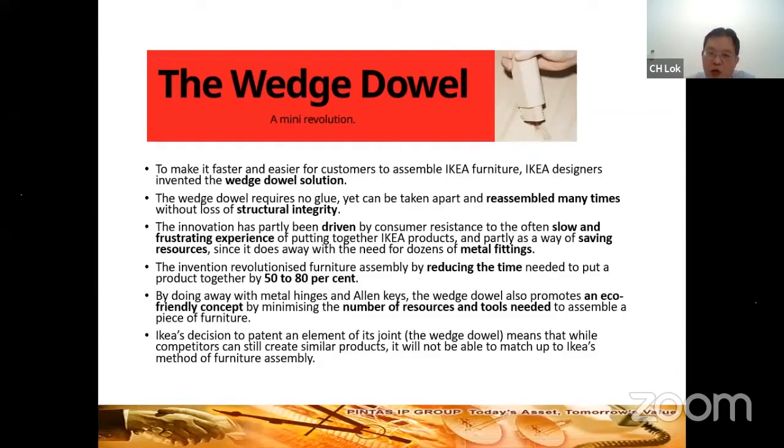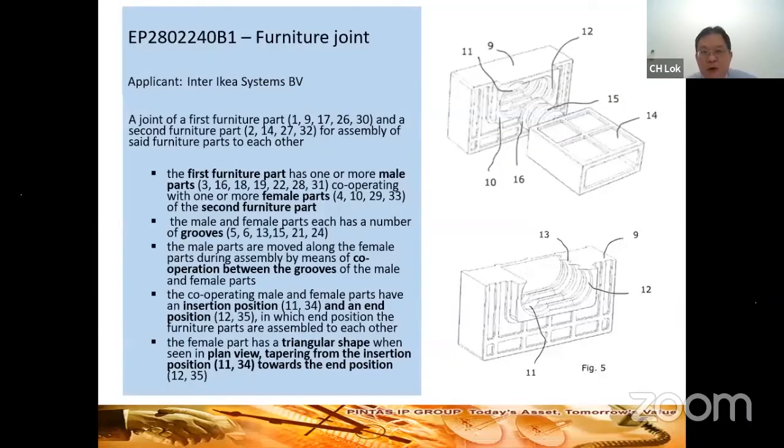And by protecting this special joint, what IKEA has done is you can preempt all the competitors. They can come up with any furniture, but you cannot use this method to join furniture together. So it is a patent of very wide application. So what is this patent about? I would like to share with you the claim of this patent. As many of you would know, especially those of you who have filed patents before, the scope of your protection is based on the way you claim your patent.